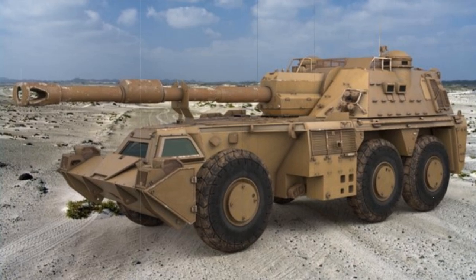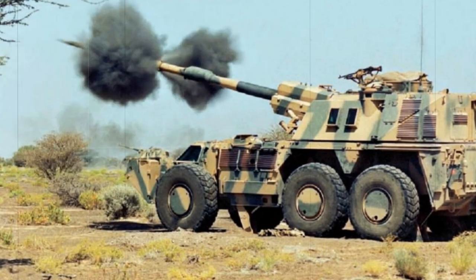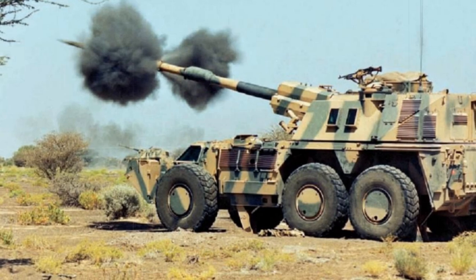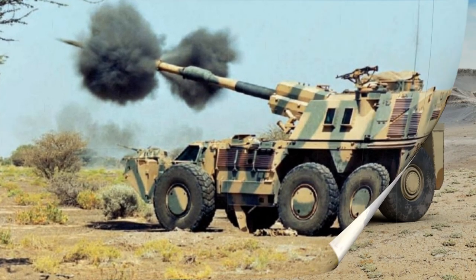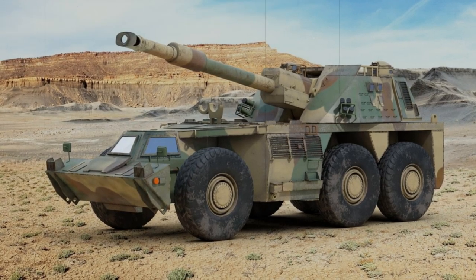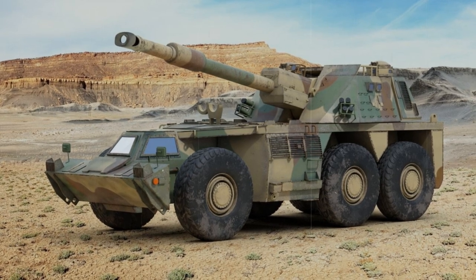The G6 design is characterized by its low-silhouetted hull fitted atop a six-wheeled chassis, a very unique appearance when compared to similar self-propelled gun platforms in this class. There are three large, rubber-tired road wheels to a hull side with the rearmost pair set apart from the frontmost pair. Only the frontmost pairing is steerable though all wheels are driven by the power pack.